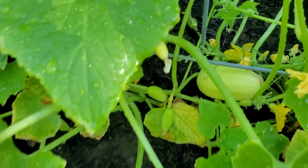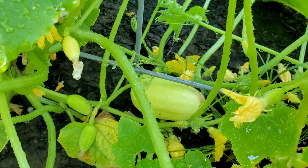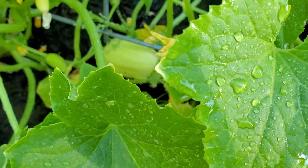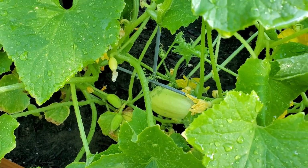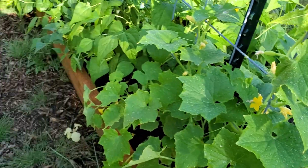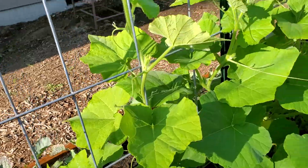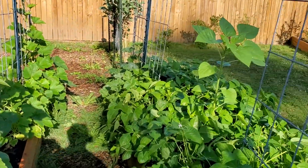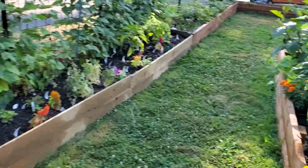And over here, I have my first cucumber. I'm not exactly sure how big I'm supposed to let those get. This is the little white ones from Baker Creek. Not sure. Look how big these are getting above my head.